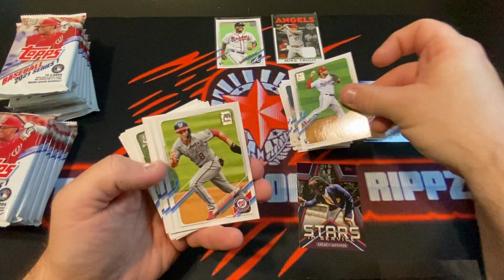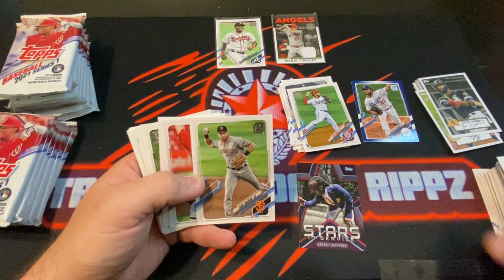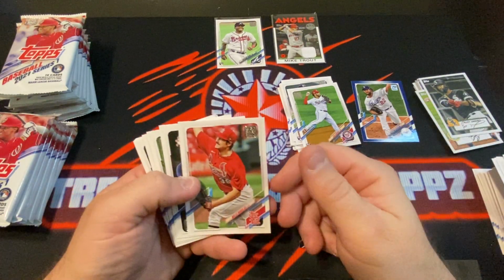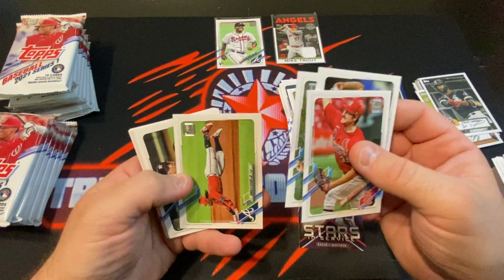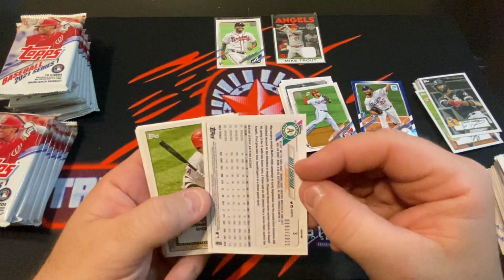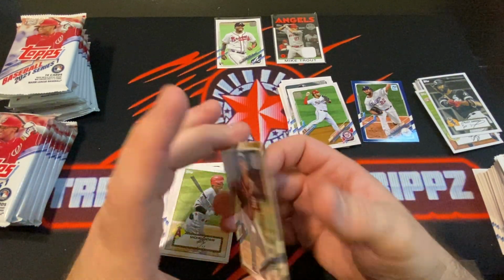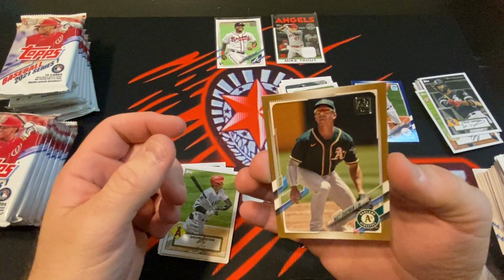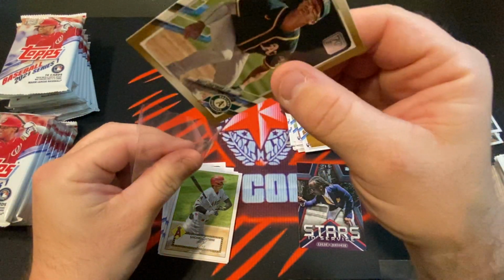See, we got the Luis Garcia rookie, Carter Kieboom, Evan Longoria. Man, I miss watching him play for the Rays. He was a fun player to watch, especially live. Brendan McKay, second year. Tyler Chatwood, Acuna. We got a numbered card. Got a Matt Chapman gold parallel, numbered 993 out of 2021. I'll go ahead and I'm gonna sleeve that up.